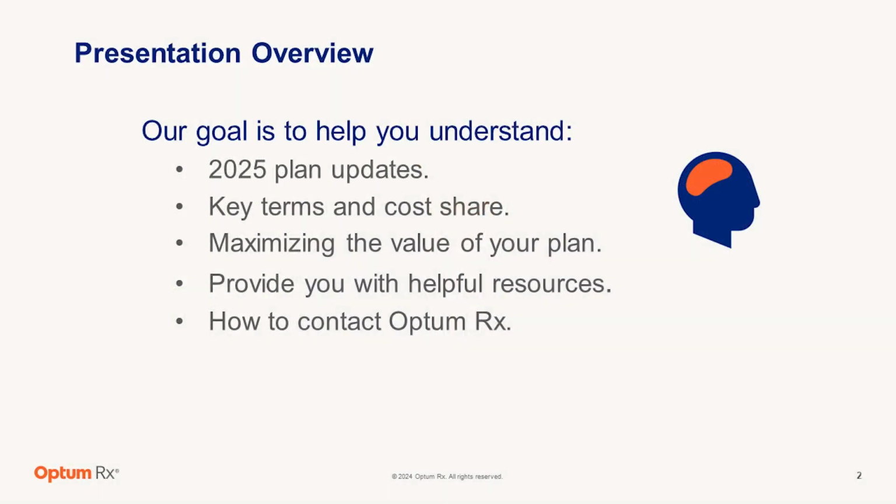This presentation is intended for members utilizing the prescription benefits offered by the Michigan Public School Employees Retirement System for members with Medicare as administered by Optum RX. To assist you in finding information quickly, this presentation has been divided into sections. The presentation will focus on the following areas of interest.